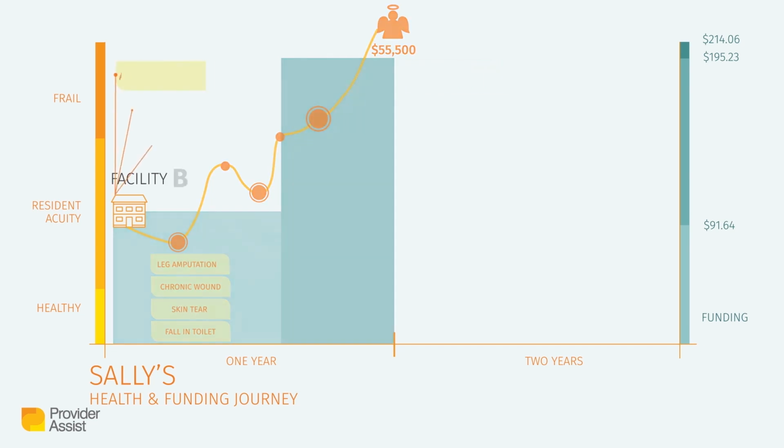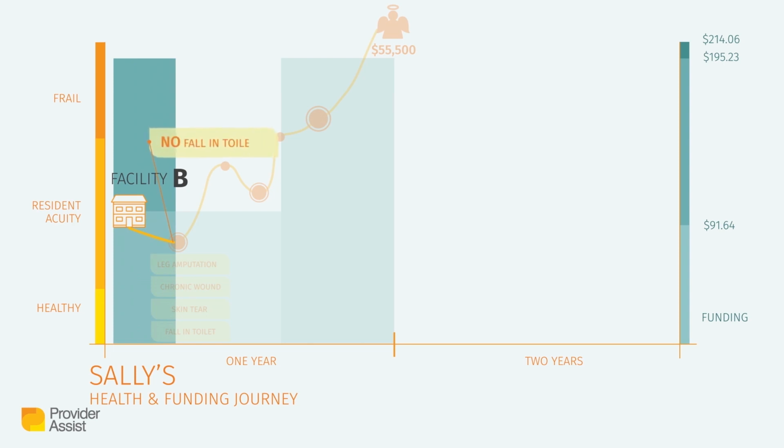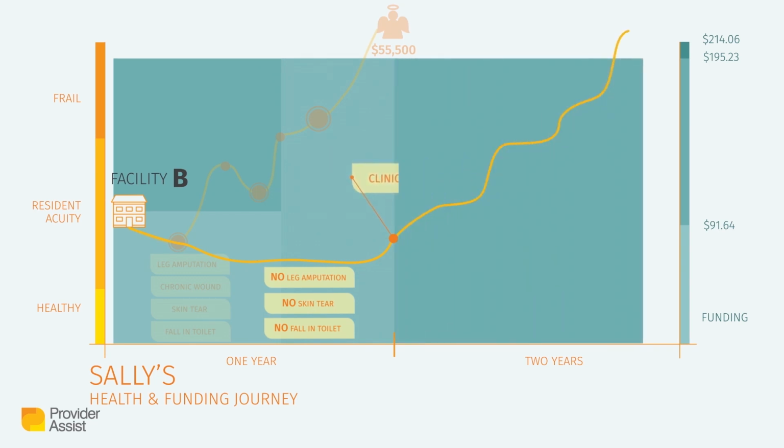In Facility B, on the other hand, staff are able to clearly identify from the beginning what Sally requires in order to be proactively managed. The facility therefore receives their full entitled level of ACFI funding to enable the staff to give Sally the proactive care she needs without having to reappraise her for further ACFI funding.